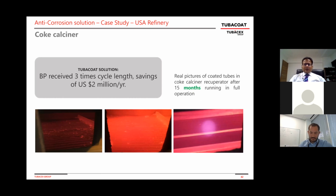So what you see here on the screen is by installing the TUBACEX technology, when you look through a furnace window, you can see a uniform temperature profile, no hot spots, no damage to the tubes, and that's a very good maintenance reliability, and that gives them 3 times the cycle length, savings of $2 million a year. And now this big refiner has become a regular customer of TUBACEX and TUBACEX group of companies, and they're very happy with the performance. Next slide.